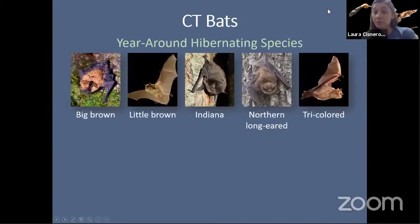In Connecticut, we have 2 different types of bats. We have those that stay here year-round and hibernate in permanent structures. And these are 5 of the species. So this includes our big brown bat, which is our most common bat species. And then it includes 3 of our Myotis species, our little brown bat, our Indiana bat, and our northern long-eared bat. And then our tricolor bat. So they all roost here year-round.